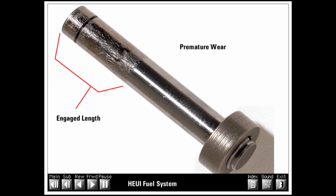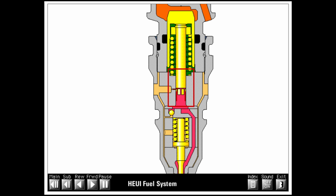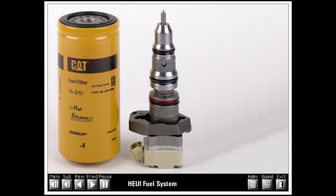The wear shown here is the beginning of progressive damage that will eventually affect the entire engaged length of the plunger. This damage will allow significant fuel leakage between the plunger and barrel during injection. This leakage results in low fuel delivery into the cylinder and a symptom of a weak or dead cylinder. In short, a prematurely worn injector. This condition can be avoided using proper filtration.